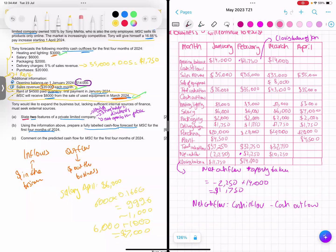And then we add that to the opening balance and we get 24,250. Okay, because you just add 10,250 with 14,000. So here you get 24,250. So now we just have to add these, because these are quite different, just because he adds his salary and increases it and all that. So we just have to do 3,000 plus 7,000 plus 2,000 plus 1,750 plus 20,000 plus 8,000. Oh, so sorry, plus 4,500.